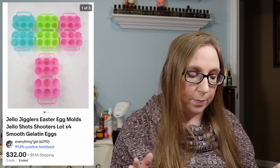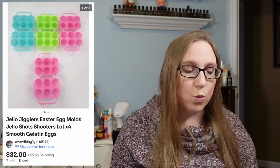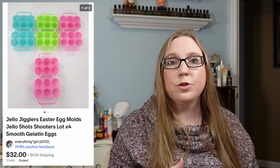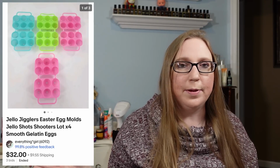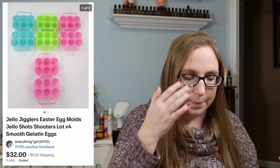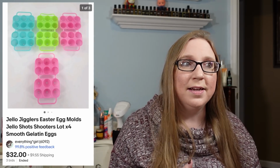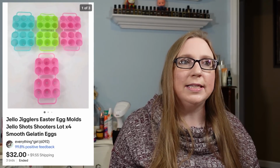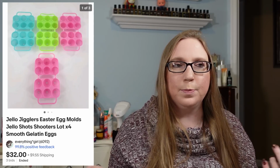Here's like kind of a bolo maybe some people don't really know about. This was for a set of 4 Jell-O Jigglers egg molds. Those sold for $32. I got those at a yard sale. I think I paid 50 cents for all of them, or maybe $1 for all of them. People buy these. Like, these are pretty consistent sellers. When I find them, they tend to sell. They don't sit for a super long time.